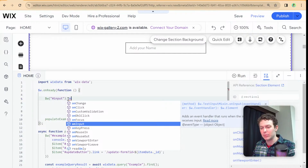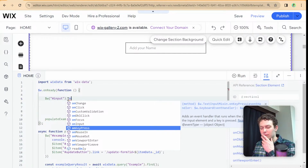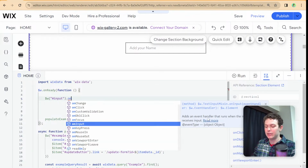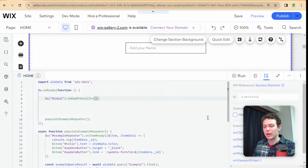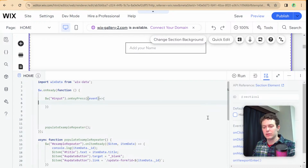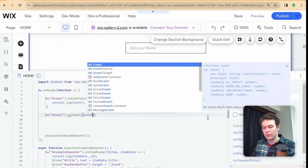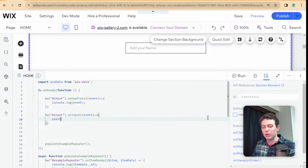And there also is onKeyPress. So here there's actually an explanation. It adds an event that runs when the cursor is inside the input element and a key is pressed, as opposed to onInput, which is an event handler that runs when the input element receives input. I'm trying to remember what the nuanced difference is. So one of the differences would be in terms of the event, like onKeyDown, onKeyPress, that will give you information about which specific key was pressed. Like if we add in here console.log event, whereas if we have here input.onInput, then that will give information just in general about the input.